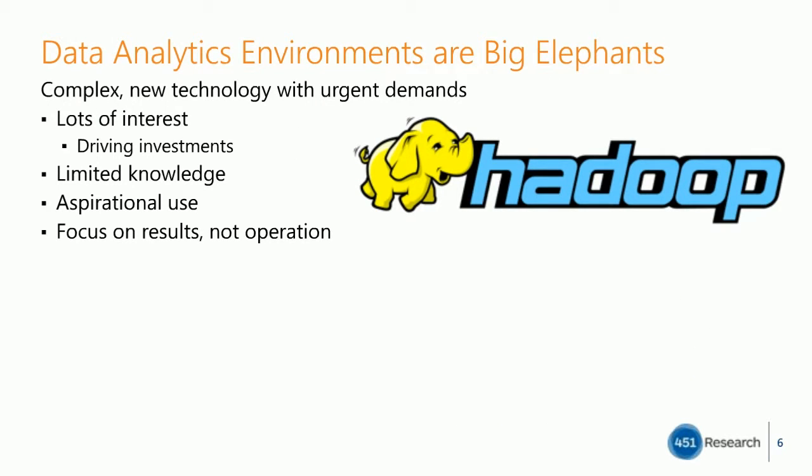So one of the challenges with Hadoop environments is that, as with anything that's been getting a lot of press, and we might even say hype, most organizations in some form or fashion are looking at what its capabilities are and how they can be applied to their particular business. But it presents some difficulties because there's limited knowledge about what the real capabilities are, but a lot of aspirations for what they'd like it to be.